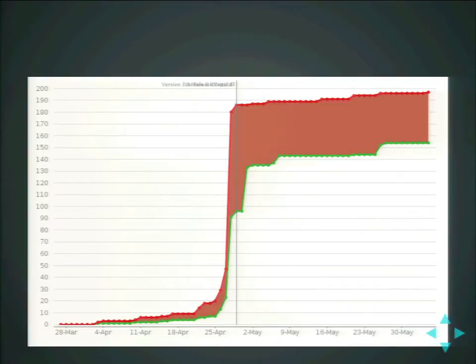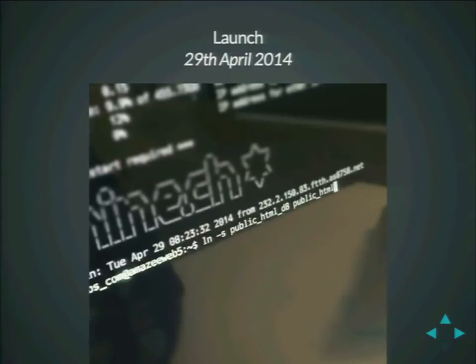So it was crazy. The red line is the amount of open tickets and the green one is the closed tickets at the same time. So you see there's still a lot of stuff open. It was a crazy time at the end. But we've done it. On the date that we wanted to launch, on time, on the minute, on the 29th of April, our DevOps hit the button and we had our site launched and everybody was happy.